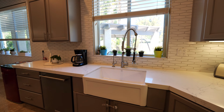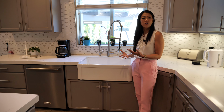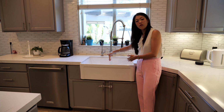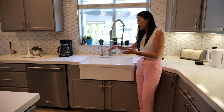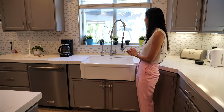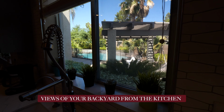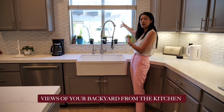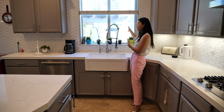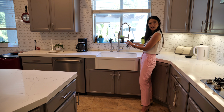I absolutely love this large sink. And again, a lot of people have asked me, especially for new builds, standard is usually the sink that's basically divided into two. And if you want to upgrade it to just one big sink like this one, it is an upgrade. So just something for you to notice. But I love that it has a beautiful picturesque window where you can see a view from the outside of the backyard that I can't wait to show you, with the pool and the spa and the seating area. So you could actually see what's going on in the backyard while you're doing things at the sink.